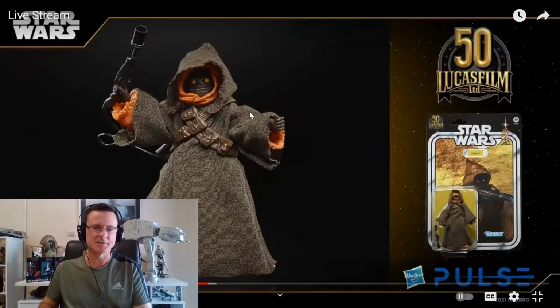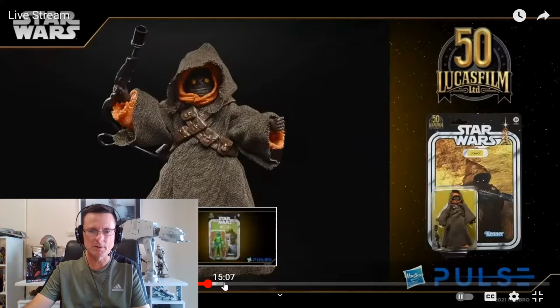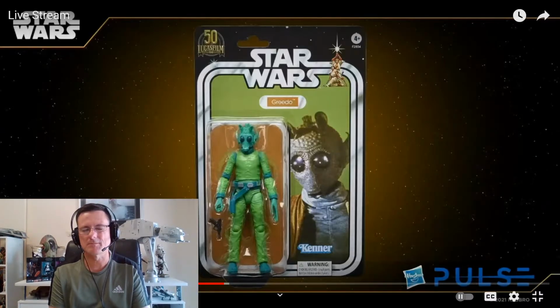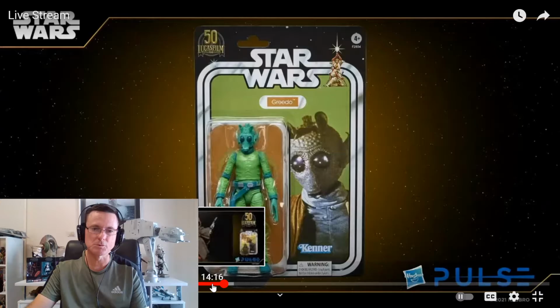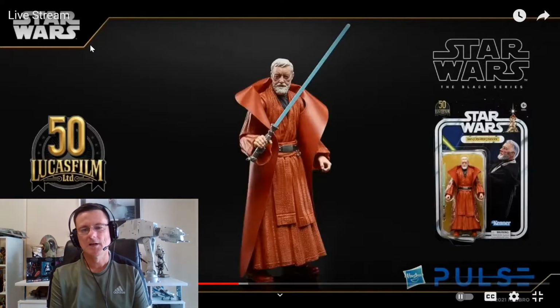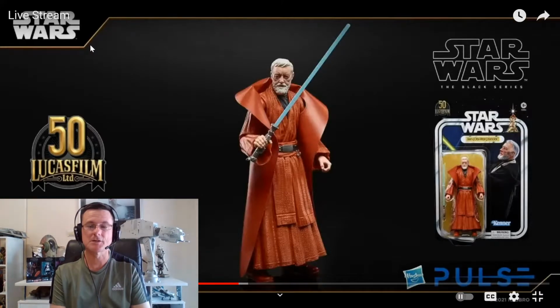Now, these 50th anniversary figures, the Jawa here, are figures that I'm not really too fussed about picking up. Where's the Ben Kenobi one? We've got Greedo here. These ones here, I'm not really too fussed. They're exclusive to Amazon, so I'm not too fussed about picking these up. They look very cool. I especially like the look of the Greedo. But as an exclusive, I'm not too fussed. I'm not too sure how you're going to pick these up in Australia. Here's the Ben Kenobi. That's not him. There you go. They look really cool, but I'm not really interested in these type of figures. And anyway, they're going to be really hard to find in Australia, so I'm not too sure how you're going to get your hands on these ones.